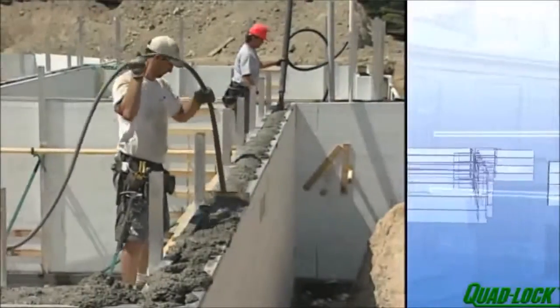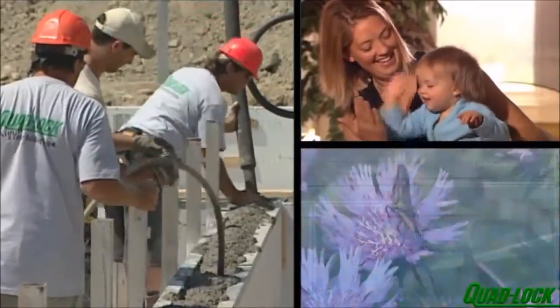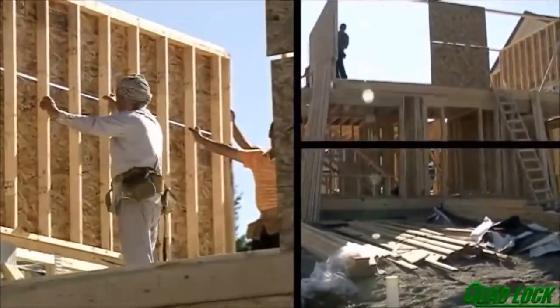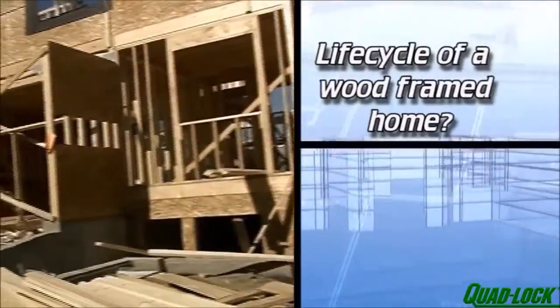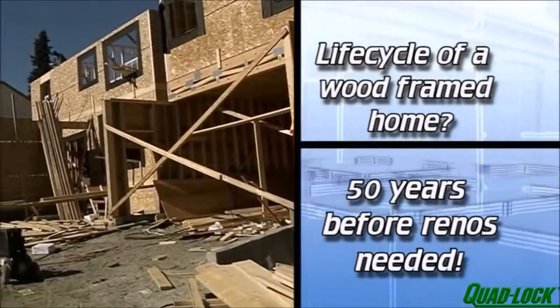Building with ICFs is considerably more healthy, both for the homeowners and the environment as well. People should, and have begun to, question the wisdom of replacing our homes every 25 to 50 years. That's right, if you live in a wood-framed home, the life cycle of that home is approximately 50 years before it will need significant renovations or replacement. Building with insulating concrete forms means you'll have a longer life cycle for your home.